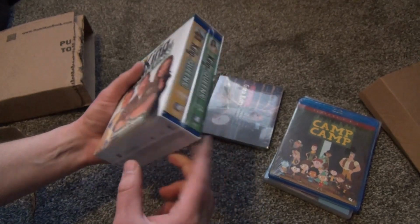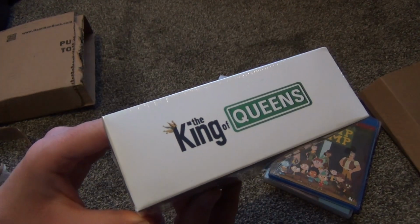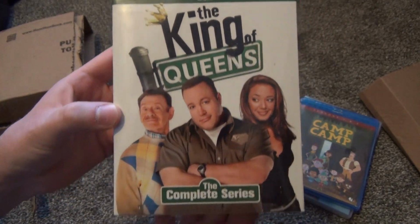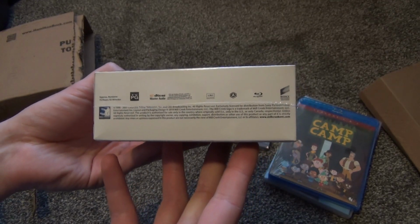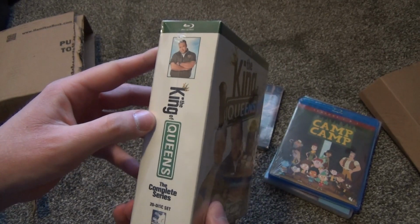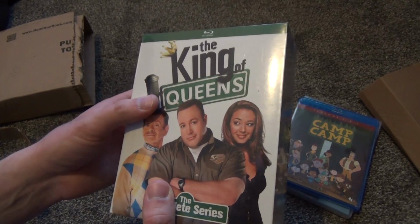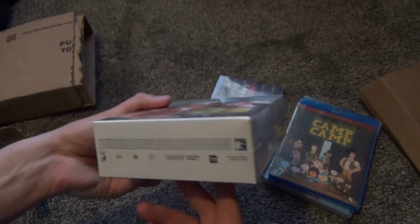They look pretty legit. But the King of Queens on Blu-ray, this isn't a show that I'm a super big fan of or anything, it's one that's just on TV and you watch it because it's on TV or whatever. But it's a 20 disc set. You look on Amazon and you'll see this priced close to $100 or so. It's fairly expensive.